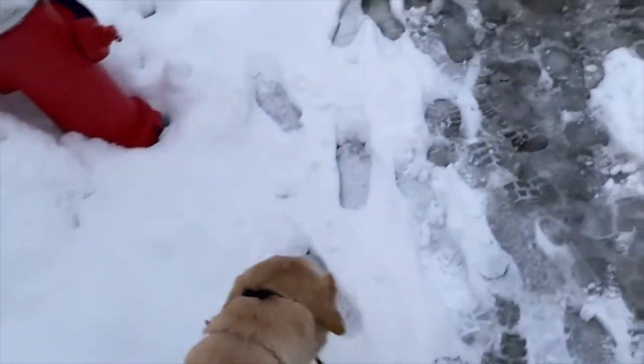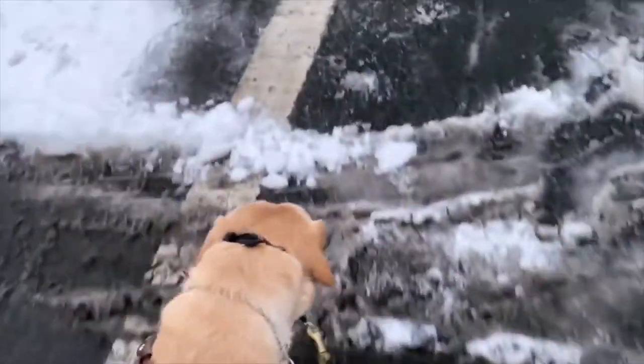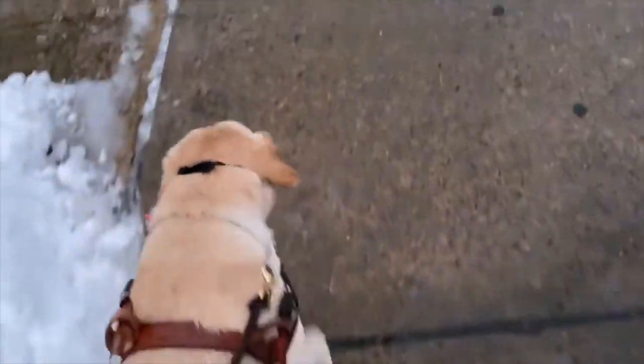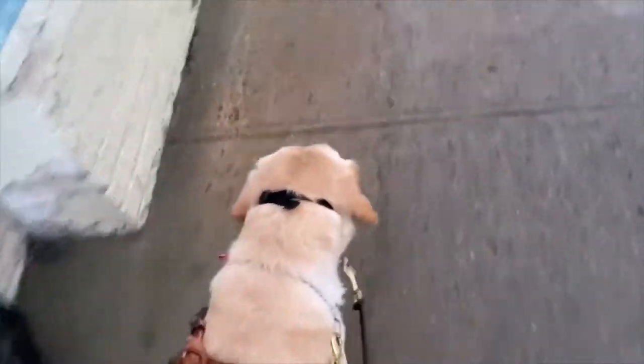Atta girl. Good girl. And a crosswalk. Goose, forward. Good girl. Good girl. Slushy, huh? Forward. We definitely travel a lot slower for this step, for sure. If it wasn't for the snow, it would probably be zooming along. But this is our slow pace.